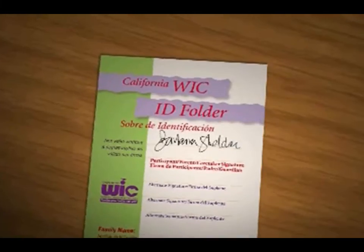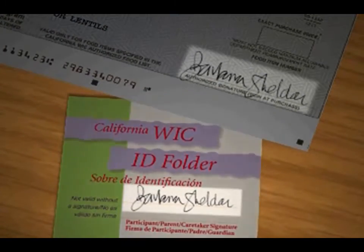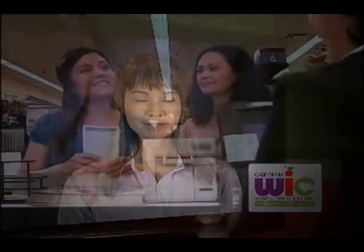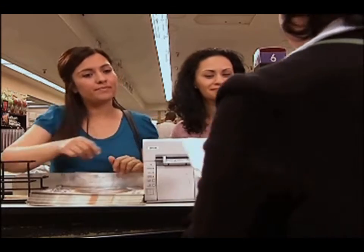When you or your alternate shop with your WIC checks, the cashier will ask to see your WIC ID folder and will compare the signature on it to the signature on the check. Be sure to sign your name on the WIC ID folder and the checks in the same way. Remember to take your WIC ID folder with you when you go shopping. This is the only identification that you need to show when shopping with WIC checks.